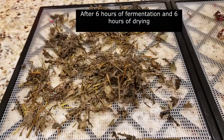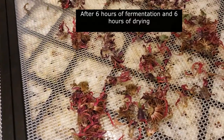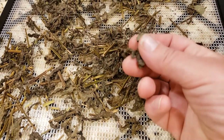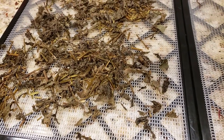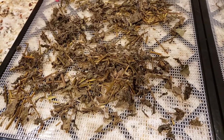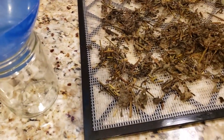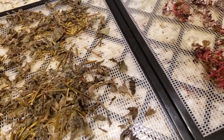All right, they've been in the dehydrator for about 6.5 hours, and my herbs are super dry, and that's how you want them to be. Very, very crunchy, okay? You don't want to store them if they're still soft and pliable. They will go moldy. So now everything is nice and dry, and I'm gonna store everything in a glass jar, and I'm gonna label it, and I'm gonna store in my medicine cabinet. Yes, my herbal medicine cabinet.